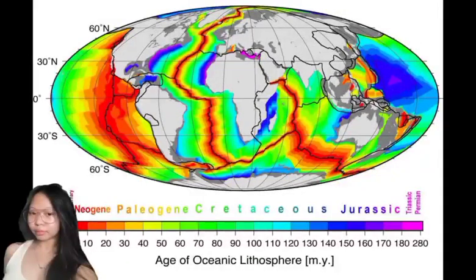The age of oceanic crust varies depending on its location. Oceanic crust is continually formed at mid-ocean ridges and eventually subducts back into the Earth's mantle at subduction zones.